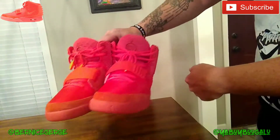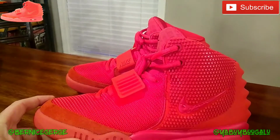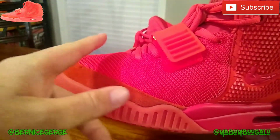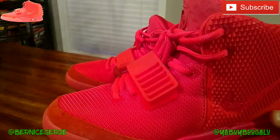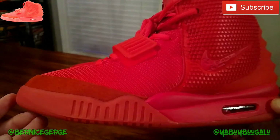I'm gonna do a little up close. Alright, y'all, here we go. Let's focus on this. The red is correct, man. It's not really showing up, but it's more of a red. It looks pink on the camera. See if I can get that adjusted down a little bit. Alright, there it is. That's what it looks like.